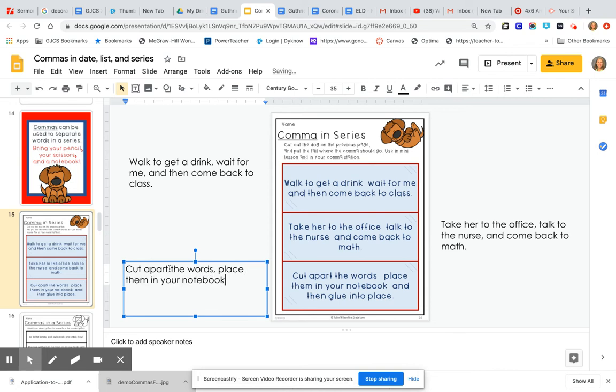And then we're going to put a comma and a space, and there's the word and. And so the last thing, we don't need another comma because the and does that for me. And I'm going to say then glue into place. Okay, period. So again, when I have a group of words in a series, I'm going to have a comma after each one.